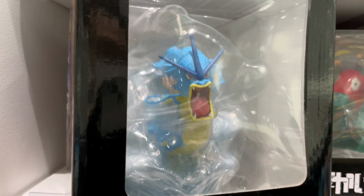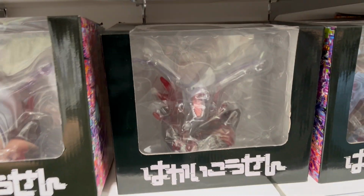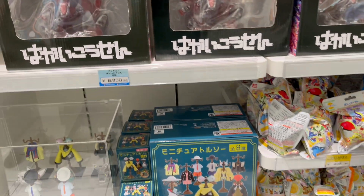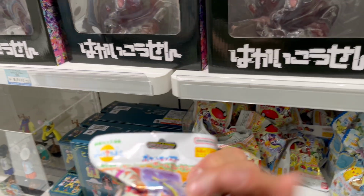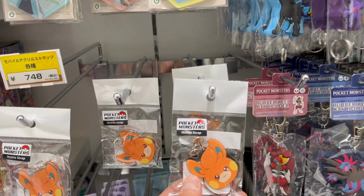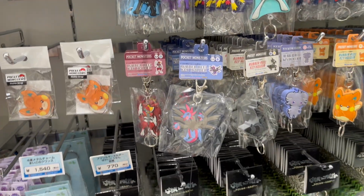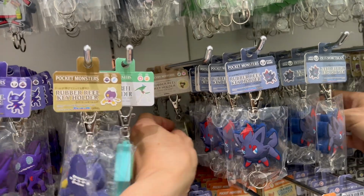In this little section next to the puzzles, they had these dioramas. These are bigger than the Moncolle figures. But as you can tell, they're very nicely detailed. In this little corner, they had more keychains, in this case Pokemon figure keychains. They've also increased in selection. A few months ago there were just a few, now there are more than a dozen.